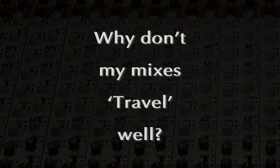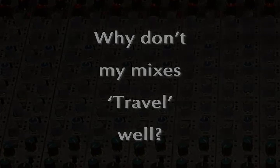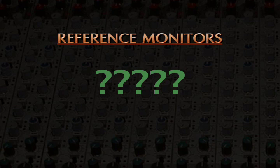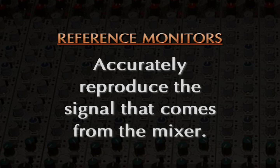Why do your mixes sound so different in your studio than they do in the outside world? Well, when you went down to the music store and bought the speakers you are using to monitor with in your studio, you might have noticed that they were most likely called reference monitors. What does the word reference mean in this context? Proper referencing is when the sound coming out of your speakers accurately reproduces the signal that is fed into the speakers from your mixer. Most people assume that what they are hearing from their speakers is an accurate representation of what is coming out of their mixer.